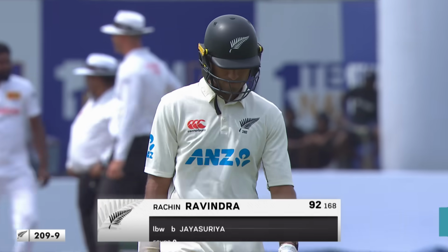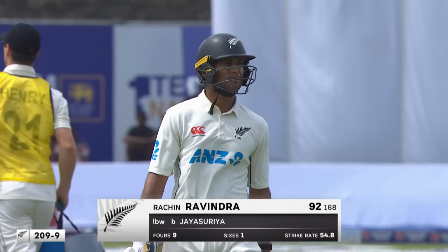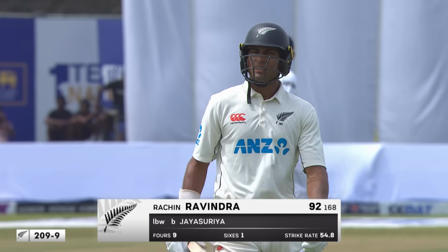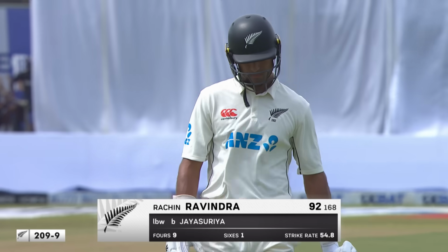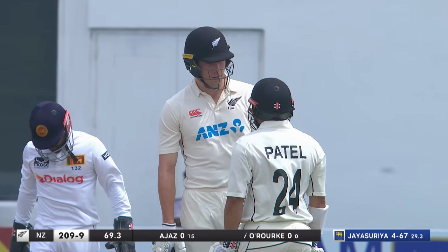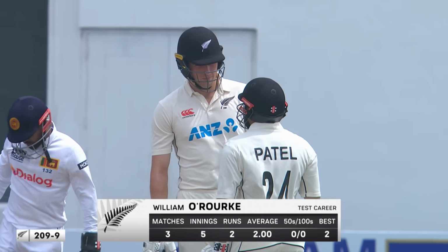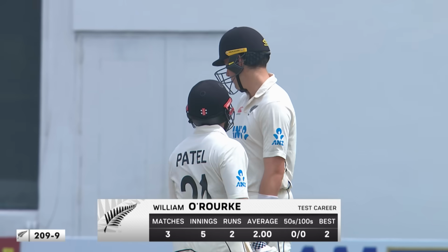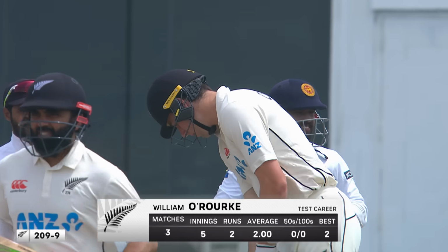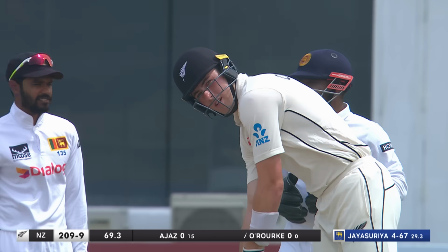Yeah, he thoroughly deserved 100 here. Unlucky. But been a brilliant effort. 92 was his personal contribution. 209 for 9. Last pair for New Zealand. William O'Rourke has had a good test match with the ball. That's his job. It was very impressive in these conditions what he did.